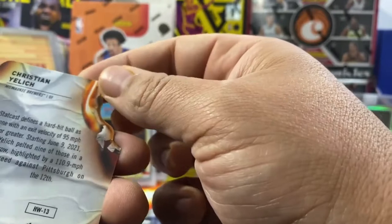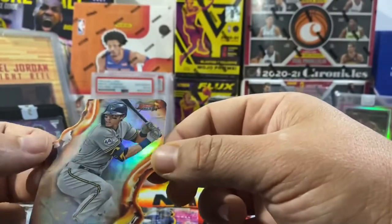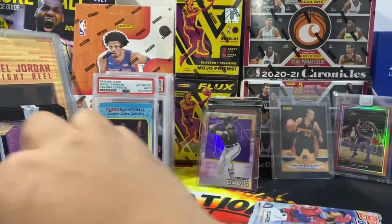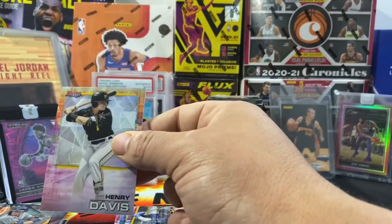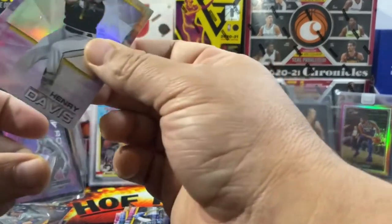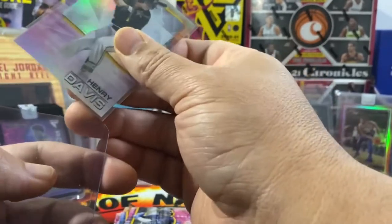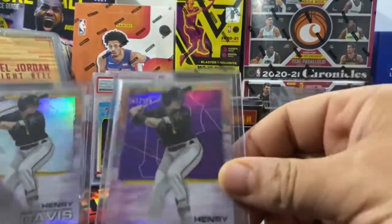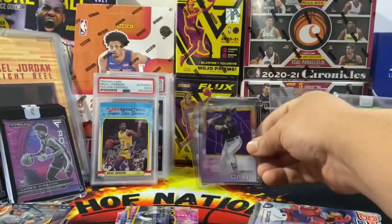What are these called? Not sure what those are called. They look like volcanoes. Nice refractor right there. Again, we got another Henry Davis refractor right there. Got the refractor and the purple refractor to 250.